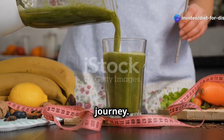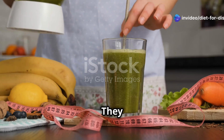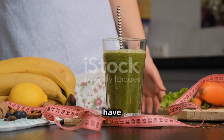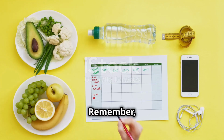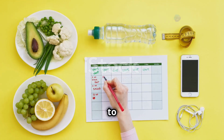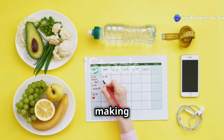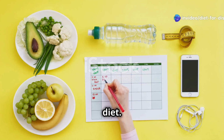weight loss journey. The best part? They are all easy to make and can be prepared with ingredients you probably already have at home. Remember, consistency is key when it comes to weight loss. It's not just about drinking these beverages once in a while, but making them a regular part of your diet.